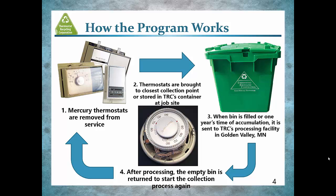One, mercury thermostats are removed out of service. So this is when you're doing your direct install work because of demand-side projects. Secondly, the thermostats then will be brought either to the closest collection point, or they can be stored in TRC's container on job site, as I mentioned with the universal waste regulation that was lessened over the years. Our program uses a prepaid FedEx label with a liner and this sturdy recycling container that you see on the right-hand side of the slide.